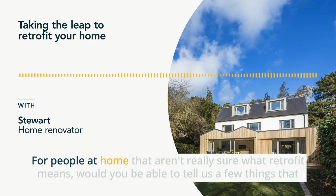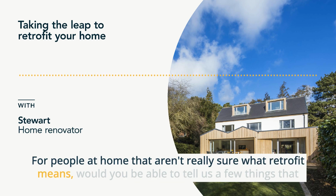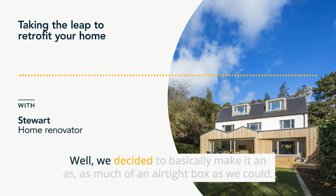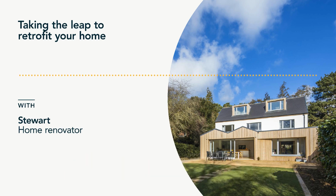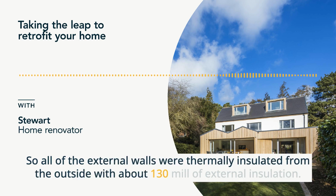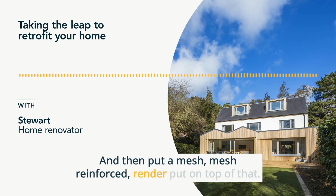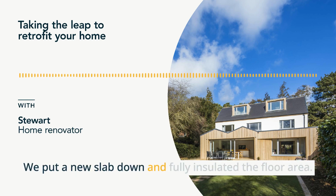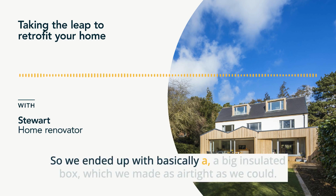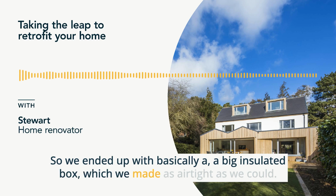So, for people at home that aren't really sure what retrofit means, would you be able to tell us a few things that you did to make the house more energy efficient? Like what types of work? Well, we decided to make it as much of an airtight box as we could. So all of the external walls were thermally insulated from the outside with about 130 mil of external insulation, and then a mesh reinforced render put on top of that. We put a new slab down and fully insulated the floor area. We insulated all the roof spaces. So we ended up with a big insulated box, which we made as airtight as we could.